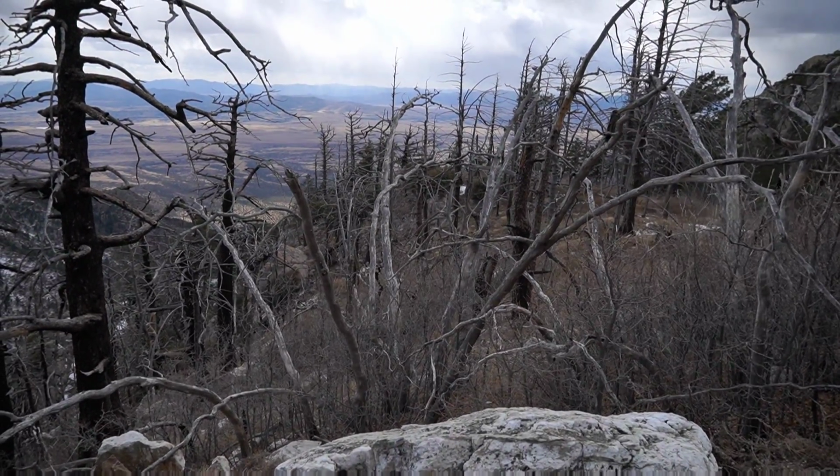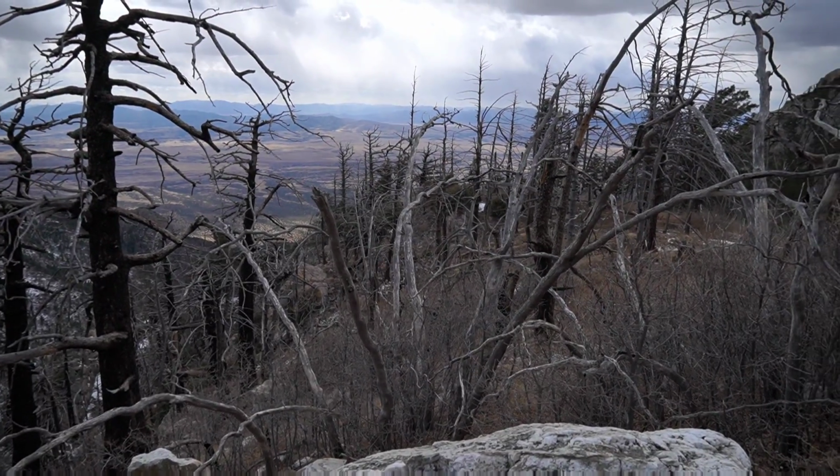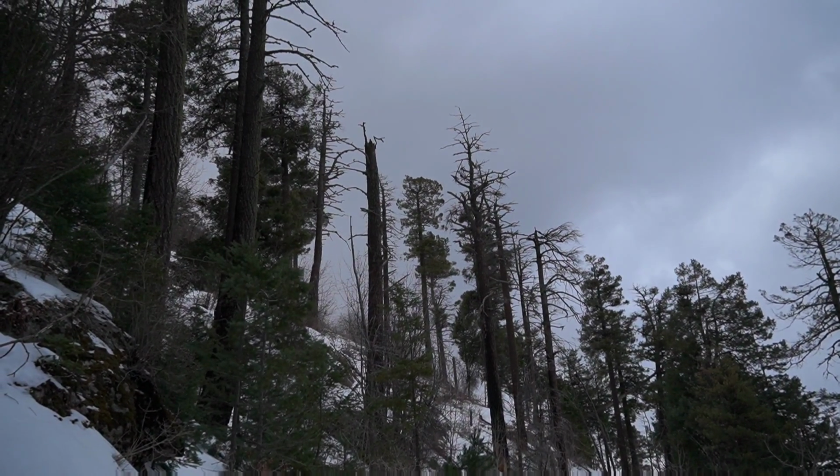I gotta pack up and get to lower ground. It's too windy. There were no storms forecast, but it looks really dark up there. It's blowing in.